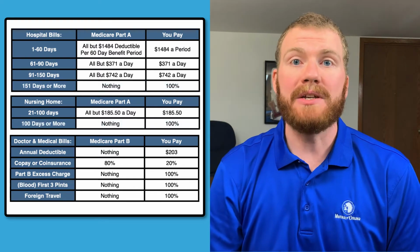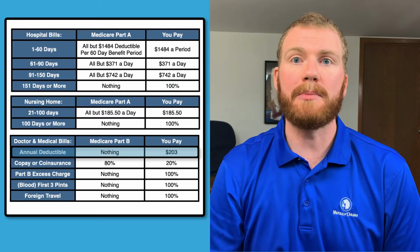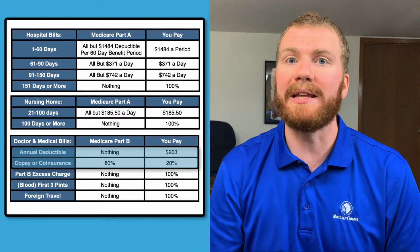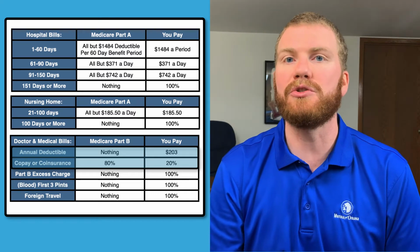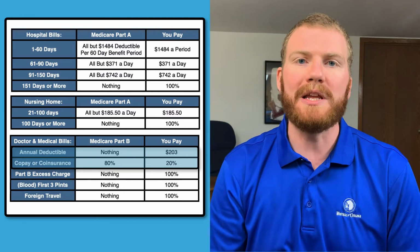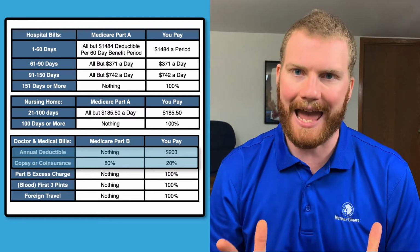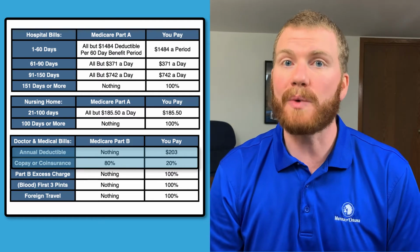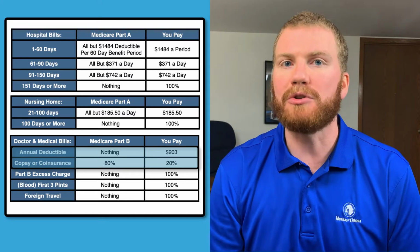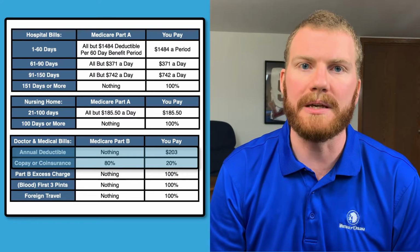The two major gaps in coverage with Medicare Part B are the $203 Medicare Part B deductible and the 20% coinsurance you need to pay for all outpatient Medicare services after you meet the initial $203 deductible. It's important to understand that the 20% coinsurance you pay after the $203 deductible is not capped. This means you have unlimited risk with Medicare Part B. So for example, you would need to pay about $2,000 for a $10,000 surgery with Medicare Part B.